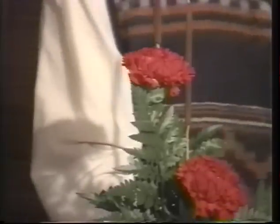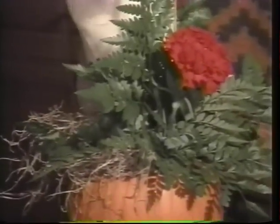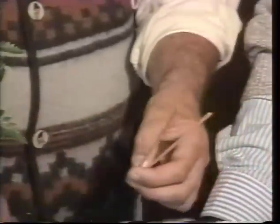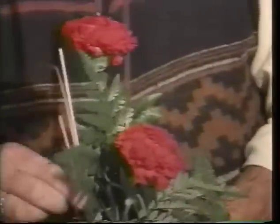I don't like to just kill these guys. I kind of break them up. I don't really use my knife. I just break them up a little bit like that, and just kind of stick them in.